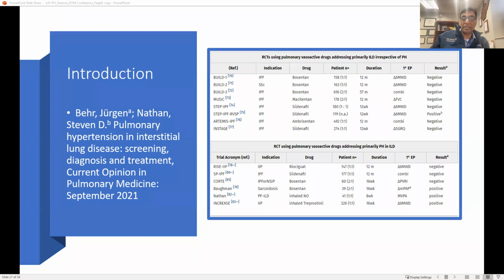That's the whole idea of the pulmonary vasculature. So if we give systemic vasodilators and we vasodilate the entire pulmonary vasculature indiscriminately, that's going to lead to a bad outcome, because that's bypassing the body's mechanism to facilitate that particular mechanism.